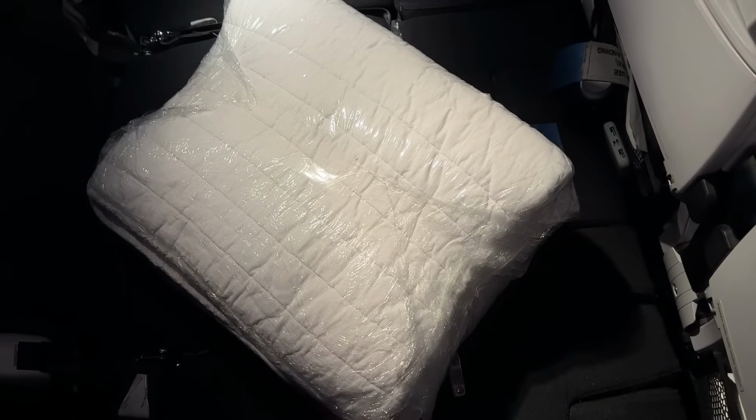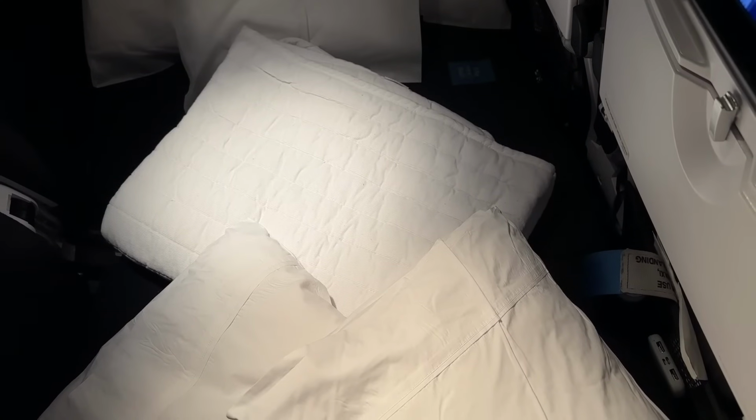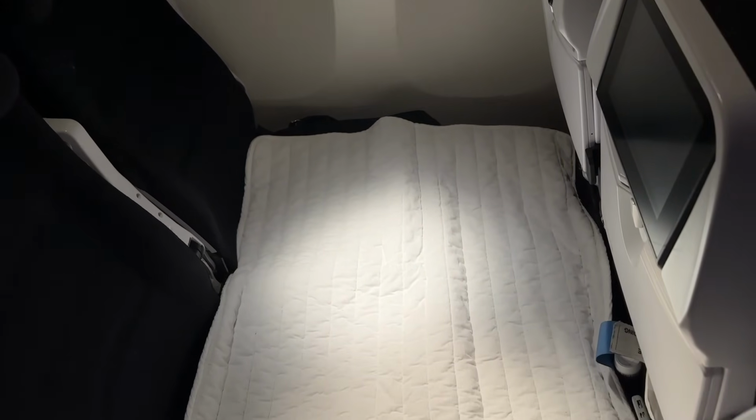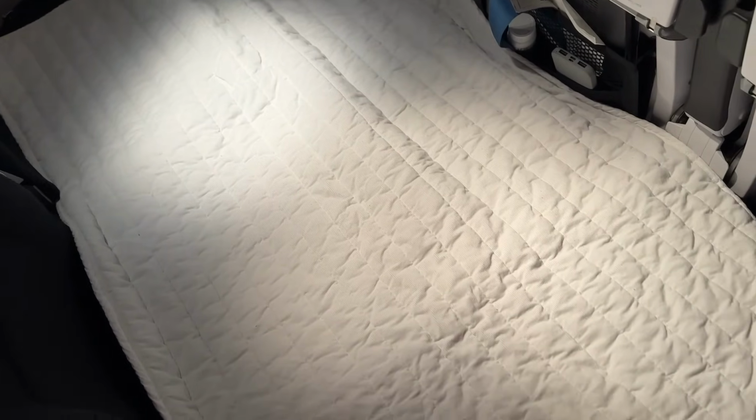Anyways, we have to make the bed to get the full picture, which means unwrapping that ball of shrink wrap from earlier, inside of which we find the mattress pad and two nice-sized pillows. There's nothing for the mattress pad to hook onto, but it does lay across the entire surface, and while it's not the thickest thing in the world, it does cover the gaps and the belts.